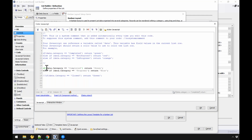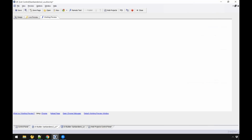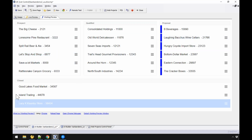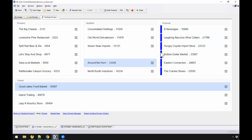So now I have a situation where it's going to look at this data category. It says if it's completed, it's going to make it green. If it's proposal, then it's going to make it blue. And we can test this very simply by going here. So you'll notice, oh, I have some JavaScript there. You'll notice that it's now blue because it captured the fact that this is proposal versus green.